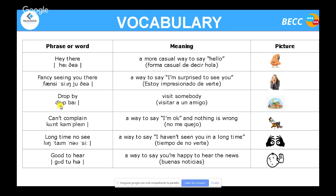Next, moving on with the next phrasal word. Drop. It's very important that you make the sound of that D right there. Drop by, right?